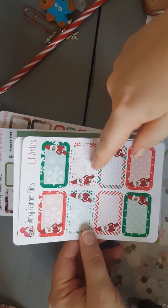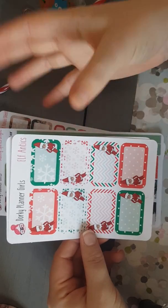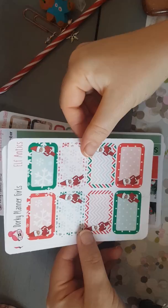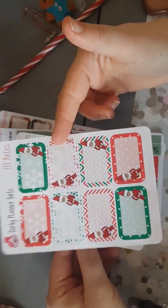So these are good to write down in your planner, so then you know when your child's gone to bed, how to arrange your elf. Love it. Love these. They're brilliant. I love Elf on the Shelf. I had some last year, and I don't know what I did with them.